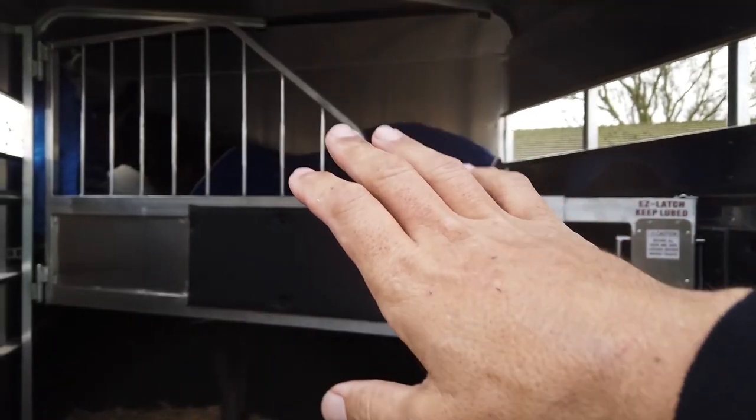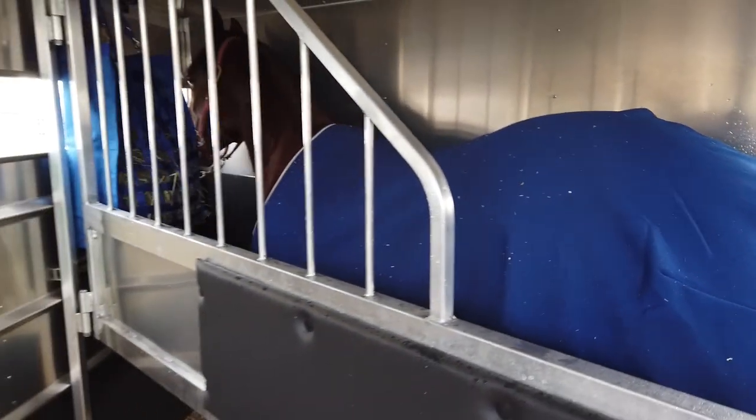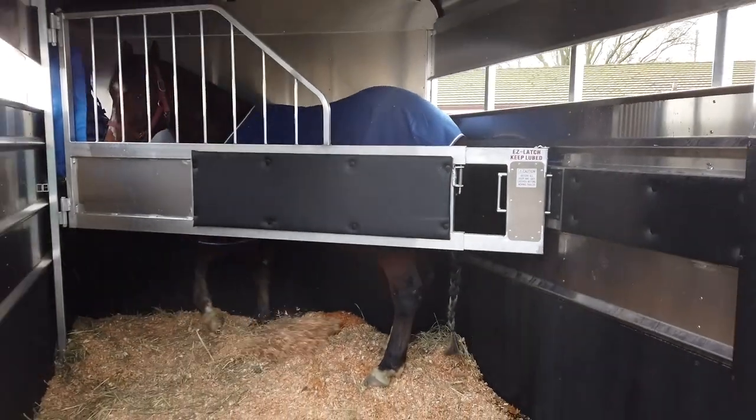so we'll flip this back around and show you guys the inside. I was like, man, there is not much room in here for him. But that's it. He doesn't need to be bouncing around or anything like that. So he's nice and secured. And that's it. We're ready to go.